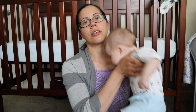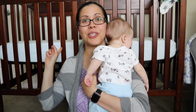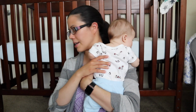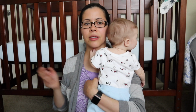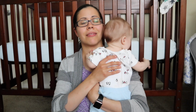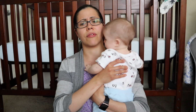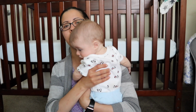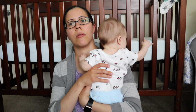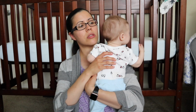So I mentioned earlier that we moved him to his crib, which you can see behind me. Mark set it up, and I don't know what brand of crib this is because we got it for free from a neighbor when we lived in Germany. It seems almost brand new. There's just a few scratches in it that are barely visible. The mattress is from Baby Leto, and the sheets that I use are from Burt's Bees Baby, and they're organic sheets.